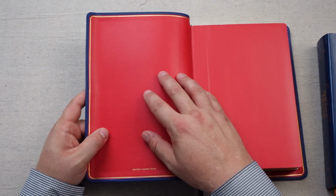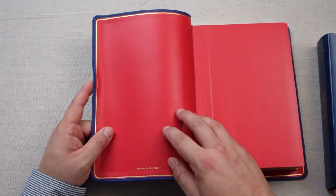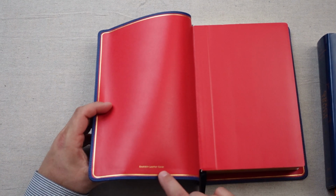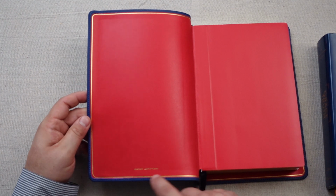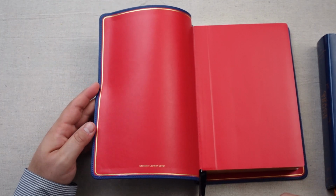So you have this really starkly cardinal red looking liner. It really does have this really premium feel. It shows goatskin leather cover imprinted on the inside of the liner, and you can see this interior gilt line around the edge of the perimeter. It has a very generous yapp. This is the most yapp I've seen on a Premier Collection edition so far.